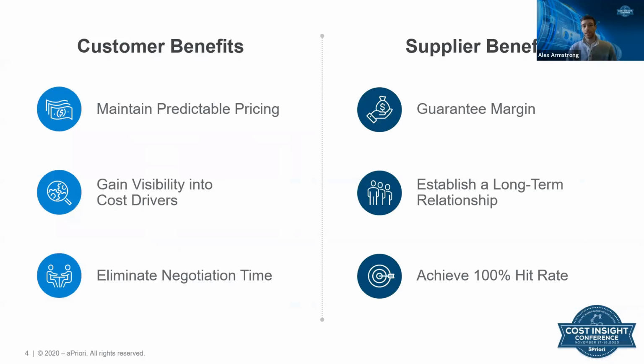And we can talk about some of the benefits of this on both sides of the relationship. For customers, you can maintain predictable pricing because you'll have access to those quotes yourselves without having to necessarily have a long conversation to get that from the supplier. And you're also gaining visibility into cost drivers because of that upfront negotiation on the digital factory. You are getting visibility into what's driving the cost, what are the reasons behind it, and what knobs can be turned. And finally, you're eliminating negotiation time, which obviously saves.